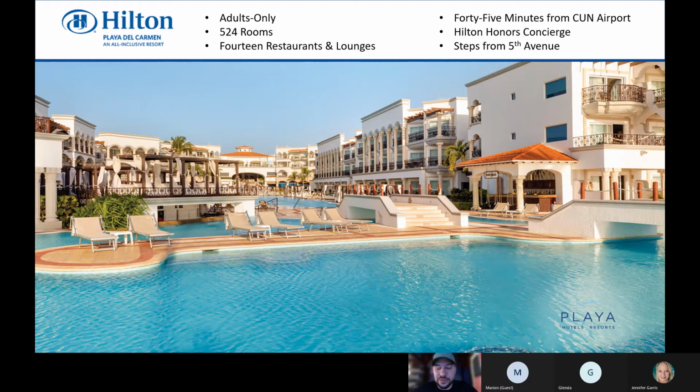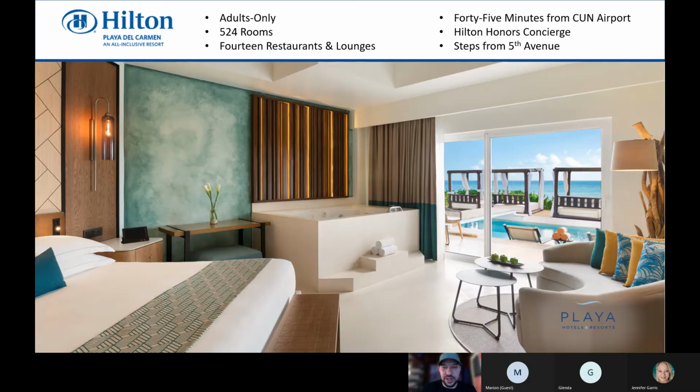So this is just a few minutes away from the ferry if you want to take a day trip to Cozumel, but it's literally steps away from Fifth Avenue. Now, if you know anything about Fifth Avenue, that's where all the action takes place. All the dining, all the nightlife, shopping, what have you. And we are prime location. Here's a look at one of the accommodations here. Now, every room on property will have an in-room jacuzzi, which is really nice.